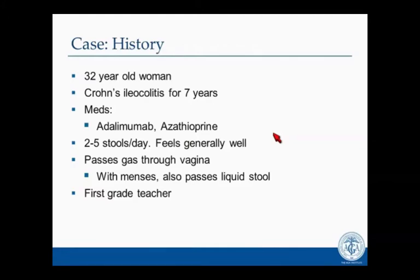And her bowel symptoms are pretty good. She has 2 to 5 stools a day. She feels generally well. The big problem now is that she passes gas through the vagina, and during her menstrual period, she passes liquid stool. She's a first grade teacher, and she said, you know, passing gas through your vagina in front of a classroom is not real conducive to maintaining order in the classroom. This is a real problem.